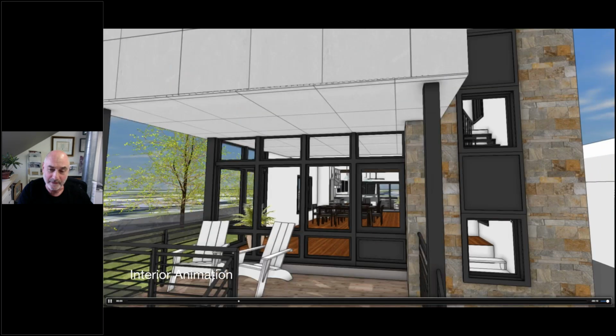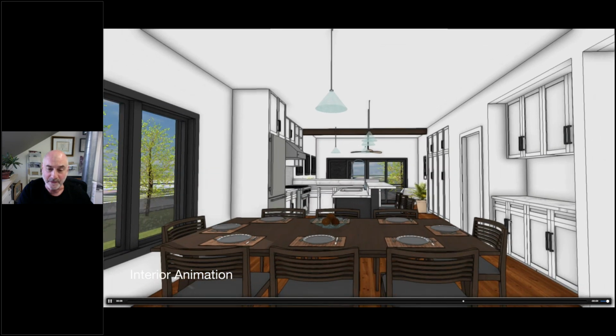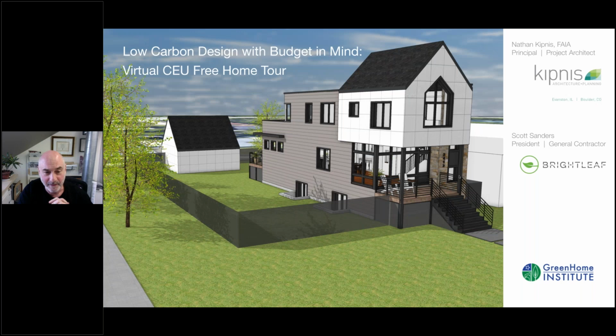So this is walking into the house, and you can see that ceiling with the grid. And then you're in the dining room, kitchen, and then looking towards the family room. So really excited about this. We're really excited about where we're at with the project.